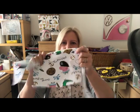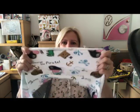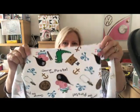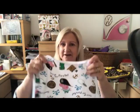another t-shirt, and I'd had this lovely jersey lycra cotton from, what was it called, Flamingo Fabrics, I think it is, and it was $4.99 for half a metre. It's got George from Peppa Pig, and he loves Peppa Pig and dinosaurs, so I thought, yes, I'll make him a t-shirt.